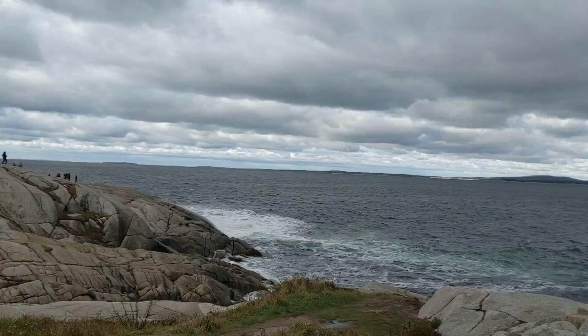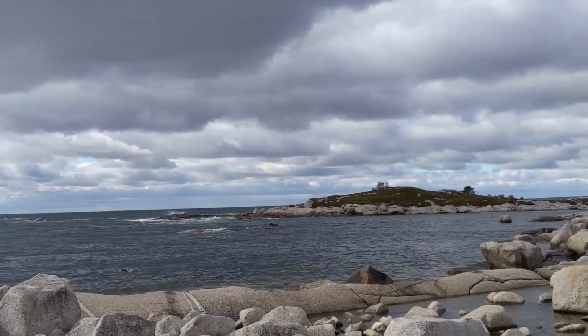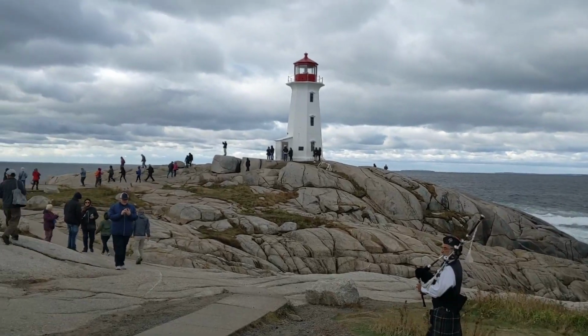We got there right when some tour buses did also, which made it really very busy. There's a lot of people all around the lighthouse. But if you can be there in between tour buses, they seem to all be on the same schedule, then it's perfect. You can really walk around everywhere and get some really great views. And today we lucked out. We actually got to be there while somebody was playing bagpipes. The waves were crashing around and there was wind and there's this piper doing his bagpiping.